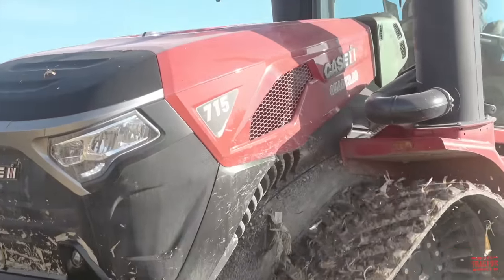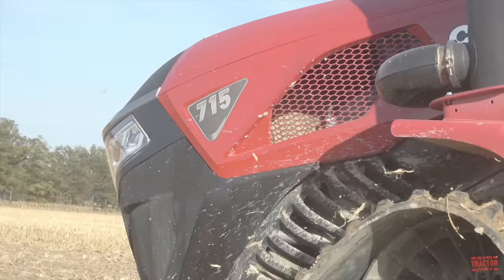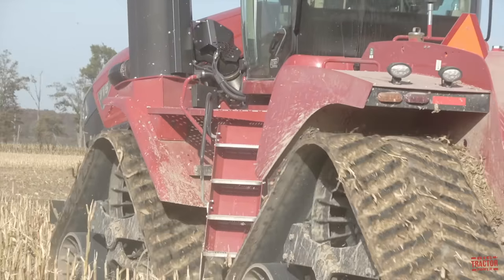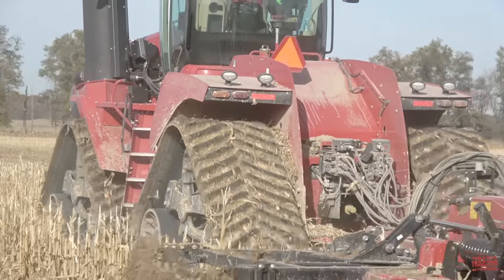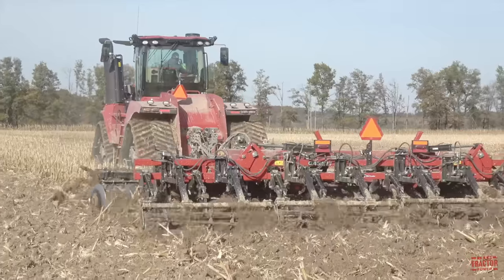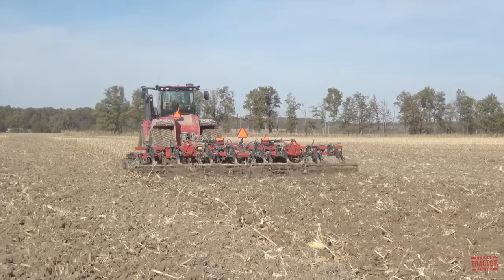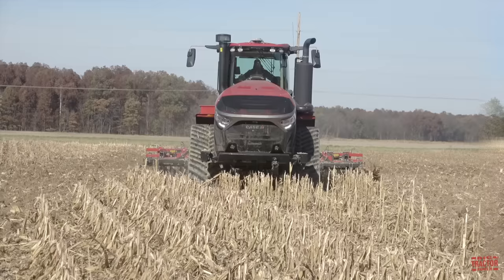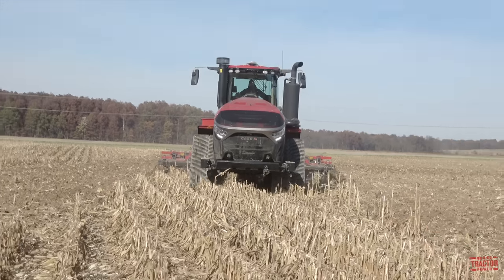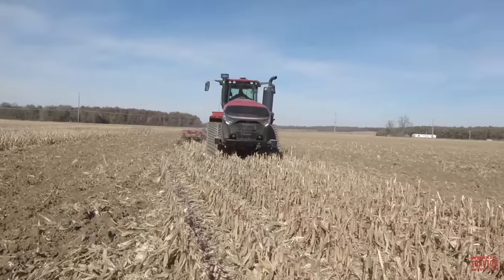Rated at 715 engine horsepower, this tractor can achieve up to 778 horsepower when it encounters tough field conditions. The 715 offers a peak torque of 2,400 pound-feet. It's fitted with a 520-gallon diesel fuel tank and carries 85 gallons of diesel emission fluid for clean engine solutions. It features an FPT 16 forward 2 reverse power shift transmission capable of running up to 26.5 miles per hour.